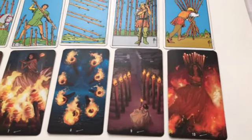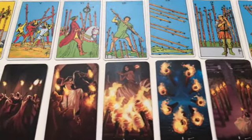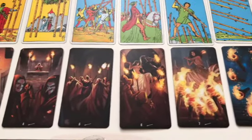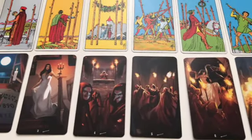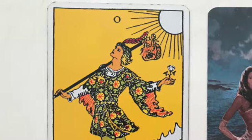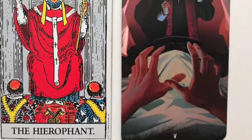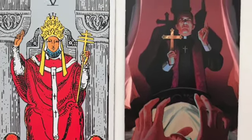Like a lot of decks out there, Tarot of Haunted House does make reference to and pay homage to the original Rider-Waite deck, though some of the illustrations do differ in a more creative direction, as you can see with some of these examples shown. I think it's super fun to go through this deck and see where the artist took some inspiration from classic horror movies that we all may know and love.